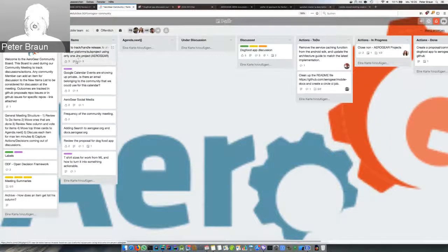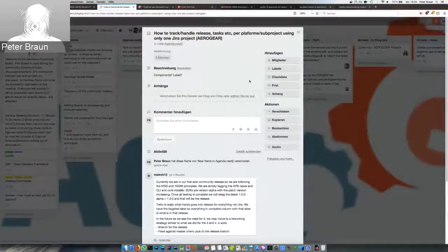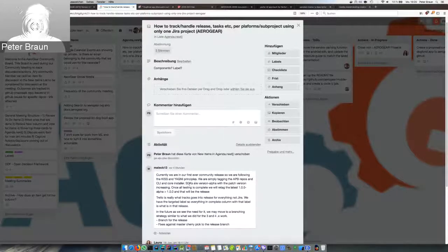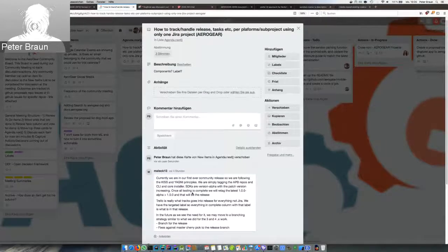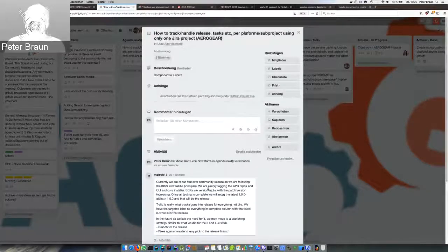Okay, so the new items are voted already. The first one is how to track and handle releases, tasks, etc. per platform sub-project using only one Jira project, AeroGear. There's a comment from Craig about how to create the releases, which I read, and Craig seems to suggest to just keep using tags, and for everything that's not Jira, we will just use Trello. Do we have any other opinions on that?